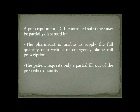Of course, a prescription for a C2 controlled substance may be partially dispensed by a pharmacist if she or he is unable to supply the full quantity of a written or emergency phone call prescription, or the patient requests only a partial fill out of the prescribed quantity.